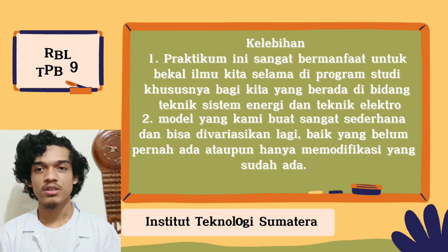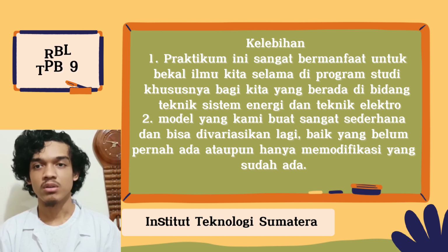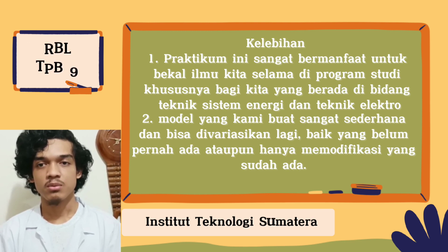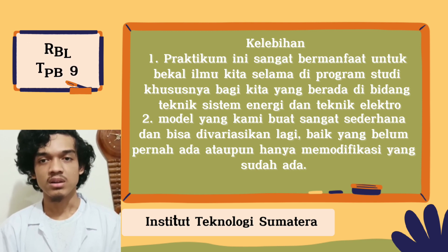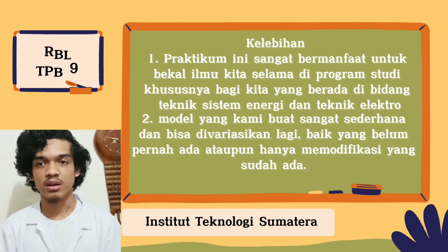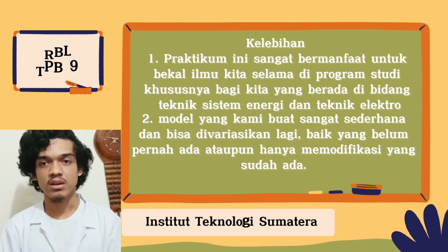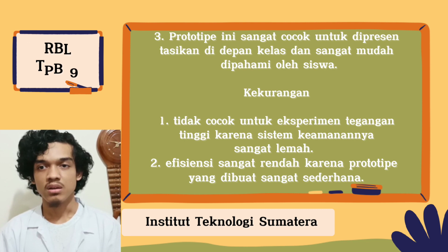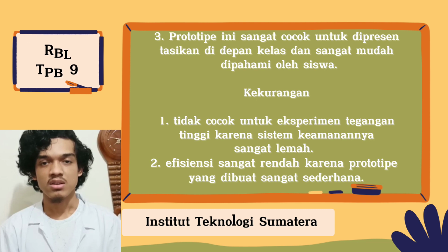The last one is the advantages and disadvantages. Advantage 1. This practicum is very useful for our knowledge provision while in this study program, especially for those of us who are in engineering systems and electrical engineering. Second, the model we made is very simple and can be varied again, whether by extending it or just modifying the existing one. The third, the prototype is very suitable to be presented in front of the class and is very easy for students to understand.